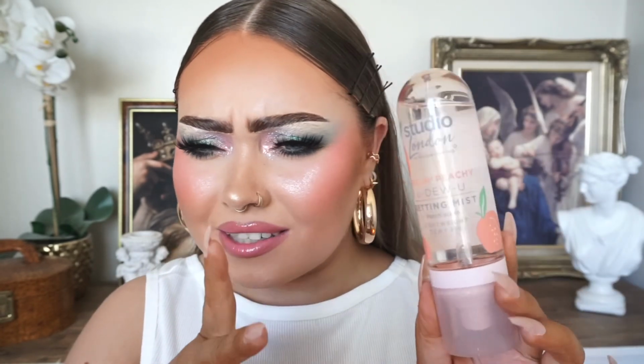This is a limited edition one or something, and it smells lush. It smells so nice. It smells like peach. Funny that. But no, this is so good. I find that this is just refreshing. It's just so refreshing on the skin.